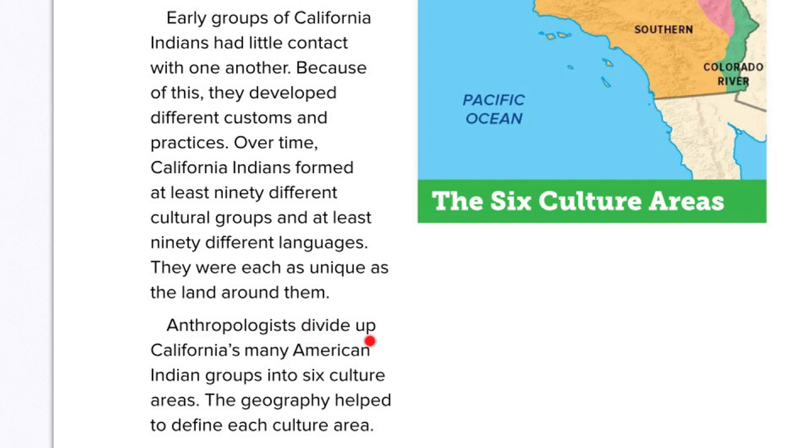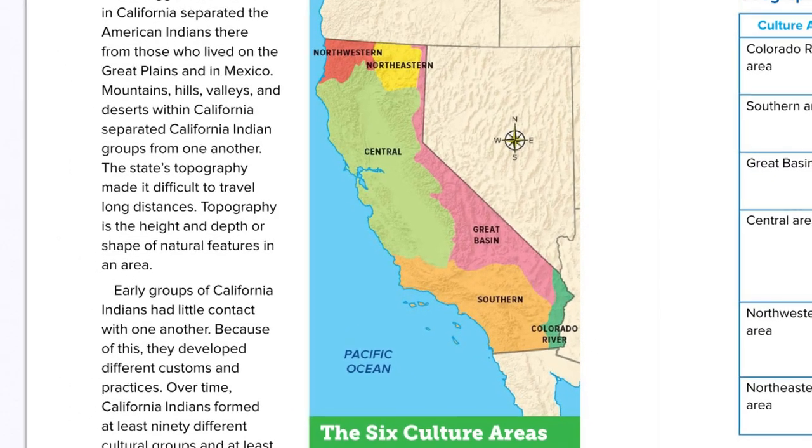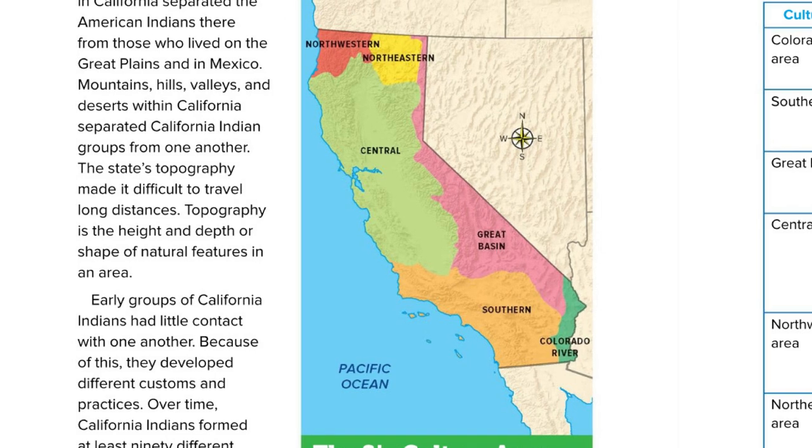Anthropologists divide up California's many American Indian groups into 6 cultural areas. The geography helped to define each cultural area. Let's take a look at these 6 cultural areas on this map here. So we have the Central Valley here, northwestern, northeastern, the Great Basin, southern, and the Colorado River.